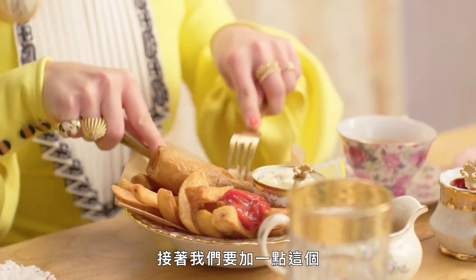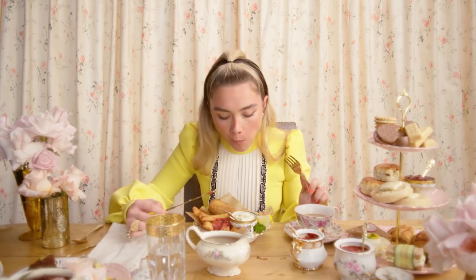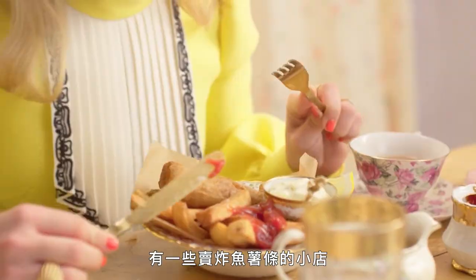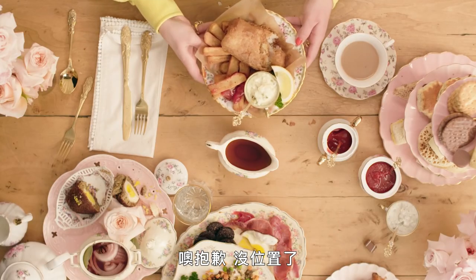Ooh, it's a good crunch. And then we're just gonna do a bit of this. Okay. Mmm. Fish and chips. Oh, that's good. Mmm. You hear the crunch. In some fish and chip places, you can take your own piece of fish to the chippy and they will deep fry it for you, which is pretty cool, I thought. My granddad does that.